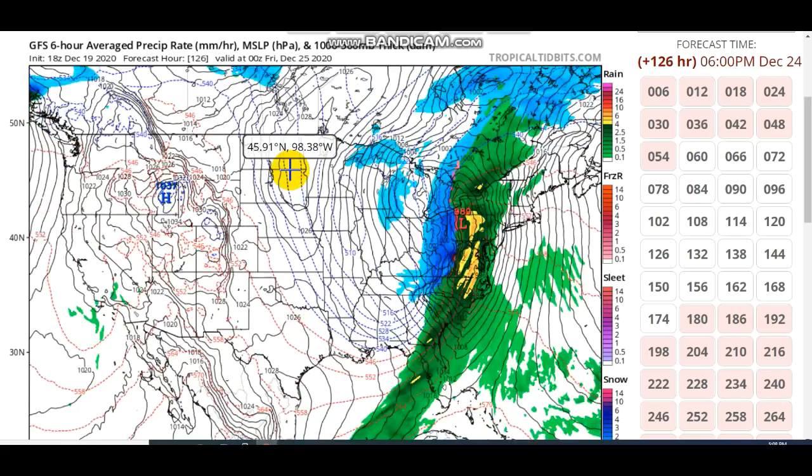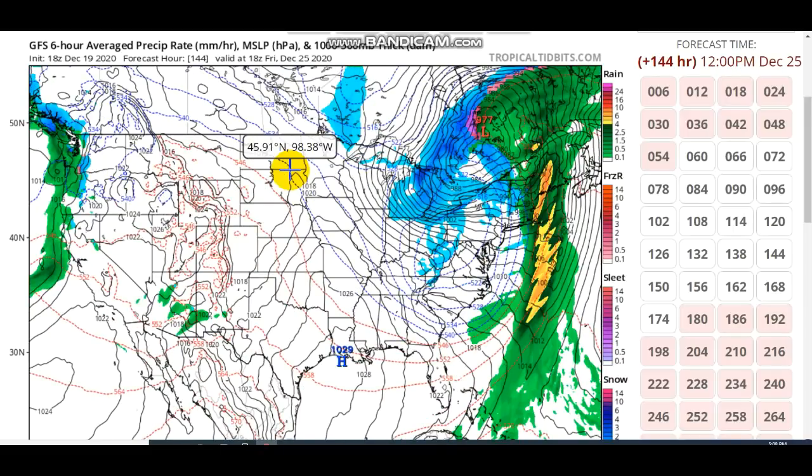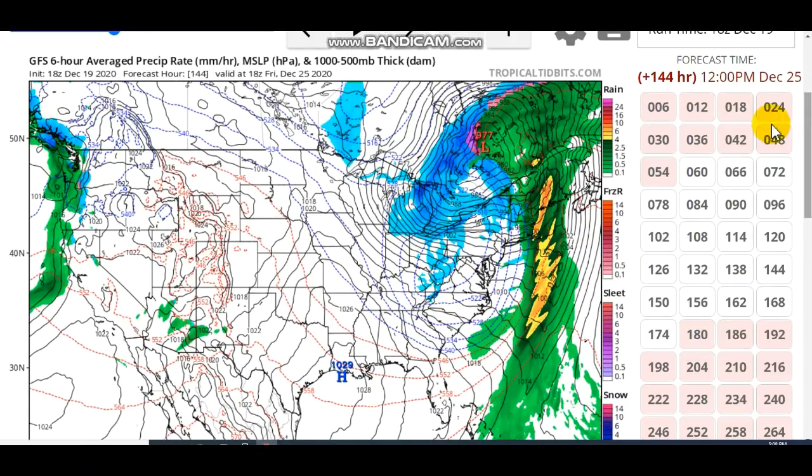But thankfully, it does transition over to snow, but I say thankfully, that's not really a good thing either, because it gets cold real quick and that causes a flash freeze and potholes, pretty much everything starts cracking. It's not good news either. So that could be a pretty nightmarish event.